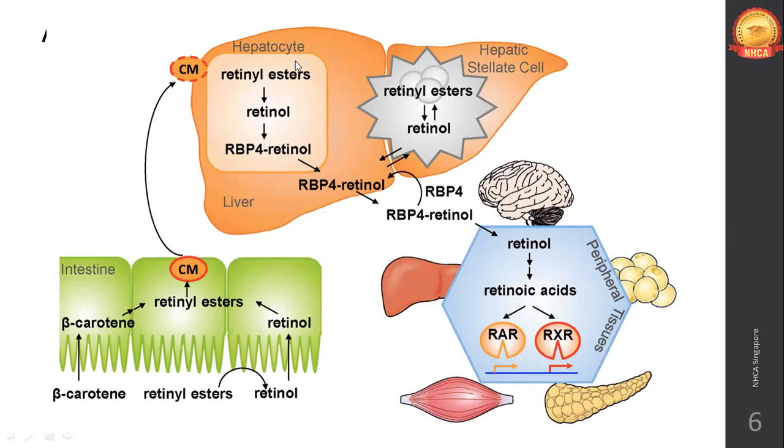Hepatocyte means, again, break the word: hepato, anything related to liver, cyte means cell. So chylomicron will come and deposit these retinal esters into hepatocyte. In hepatocyte, again with the help of liver enzymes, oxidation, etc., retinal esters will convert back into the original form, retinol. And this retinol will stay in the liver for about 6 months. Your liver is able to store vitamin A in the form of retinol for at least 6 months. Whenever the body requires, like your eyes require it for the retina, your entire body requires retinol, vitamin A, for cell differentiation, etc., at that time, your liver will release this retinol out into the blood.